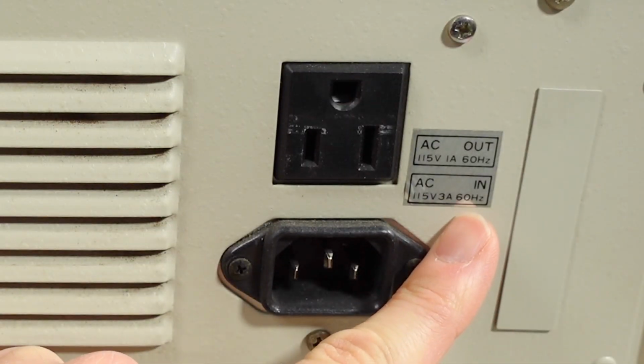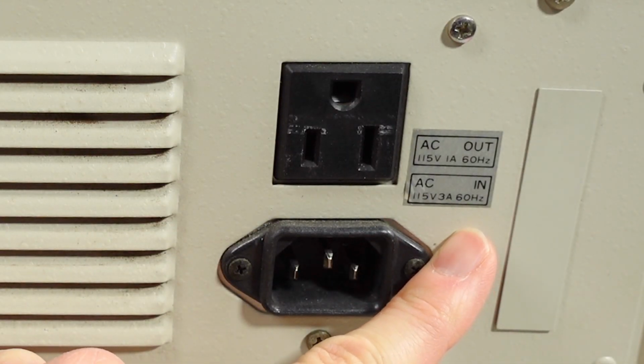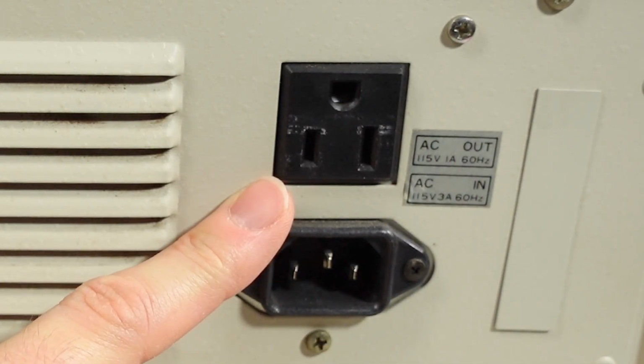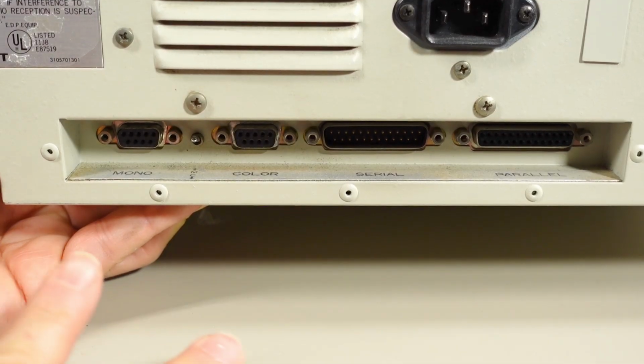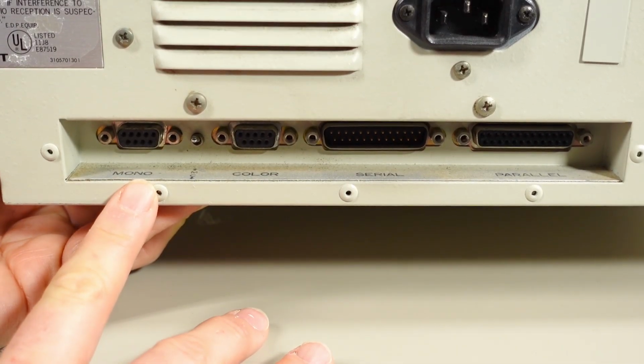The sticker here does say that it's a 3 amp input and a 1 amp output. So it's not a lot of output current, actually. You wouldn't want to plug too much into there, but some speakers and something small along with your monitor would probably be fine. Propping up the computer here reveals there are internal ports.